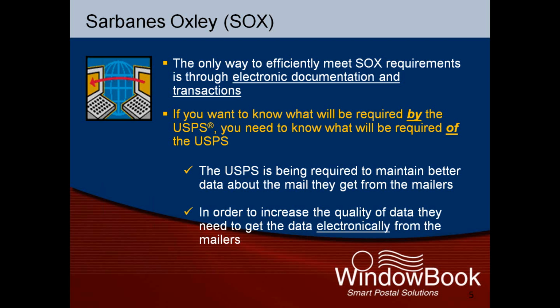Essentially, what this means is that the Postal Service is required to maintain more complete and more accurate data about the mail they receive from the mailers. In order to do this, the Postal Service is asking for data that is not handwritten and, for ease of auditing, is available electronically. Although electronic documentation was available before SOX, its use was not prevalent, and this act really was the birth of the electronic documentation, or eDoc, system development.